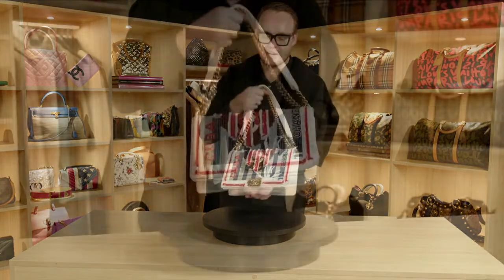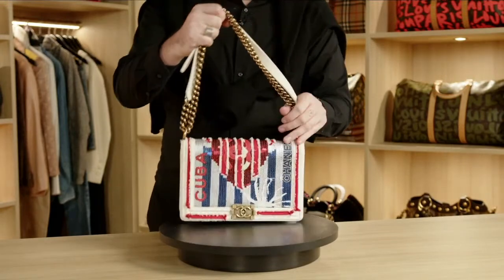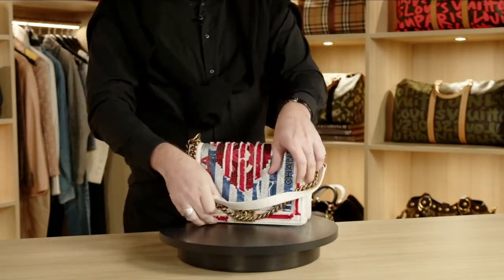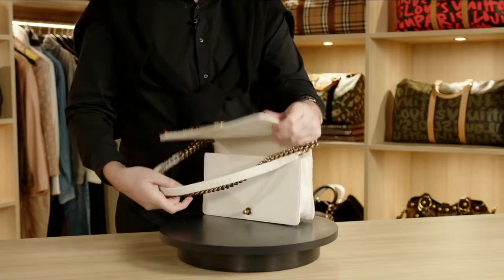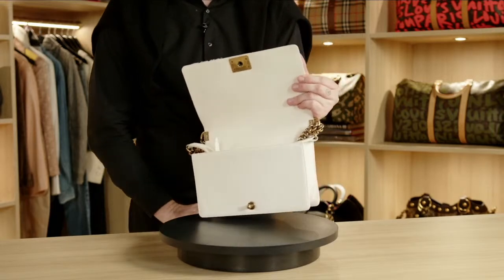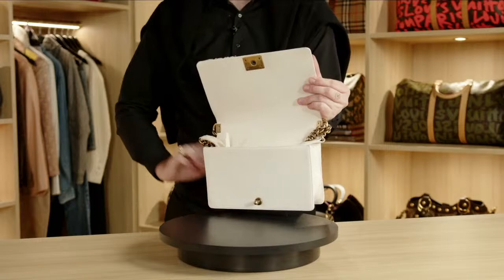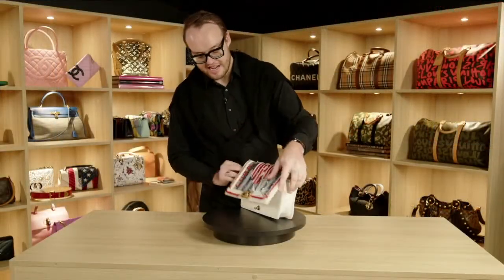Beautiful blue, white, and red sequins. I love that distressed look as well. Beautiful antique gold hardware. Beautiful piece. Pre-Fall 2017 Métiers d'Art. This piece, $6,150. This gorgeous item. All right, let's move on to our next piece.